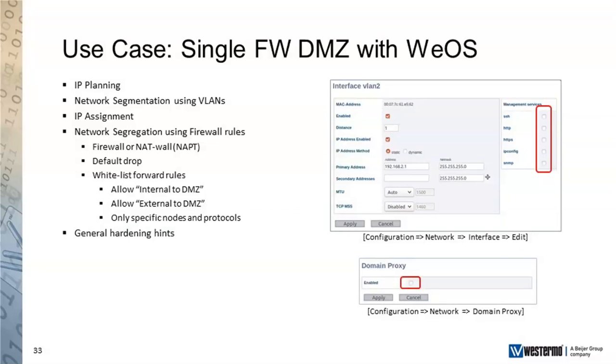Also, I could mention if this device is then put to the internet, or if you like to protect this interface to the external network a bit further, we should do some more hardening. Of course, you should change your default password. That you should always do. It goes without saying.